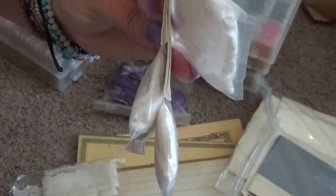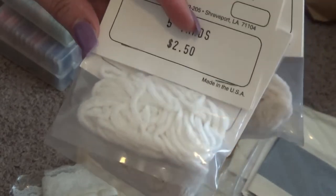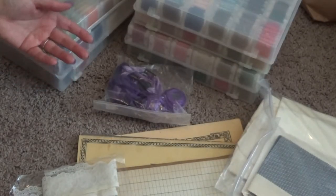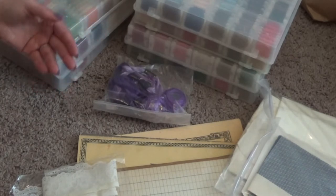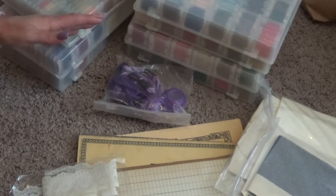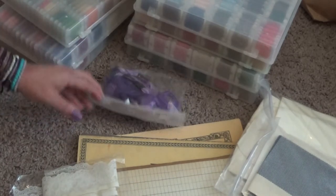So I grabbed the three packs of white. That's the only ones they had, so I grabbed that. They had some different colorways, a few shades of greens, burgundies, I think some purples, but I didn't grab any of those. I'm not sure why, I just didn't.